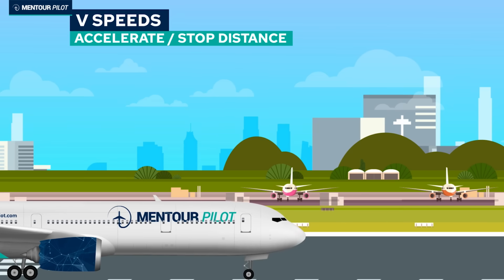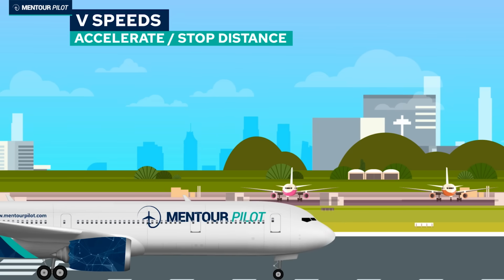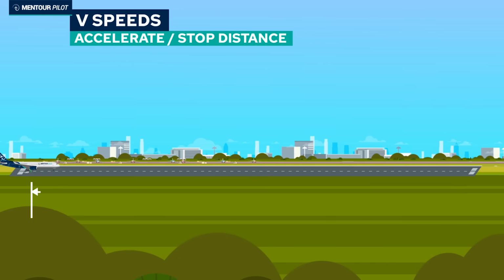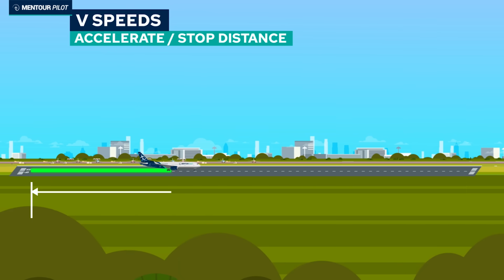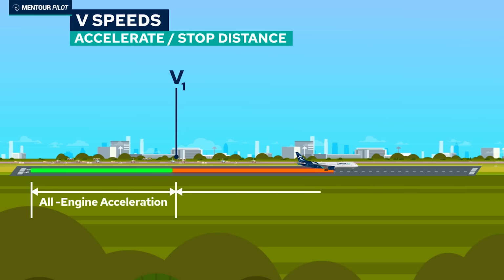Now, when they start the rejected takeoff, about 12 seconds has elapsed from the first V1 call. And remember, the V1 speed, when the aircraft reaches that speed, that's the last point at which you normally can reject the takeoff in order to safely stay within the paved runway.